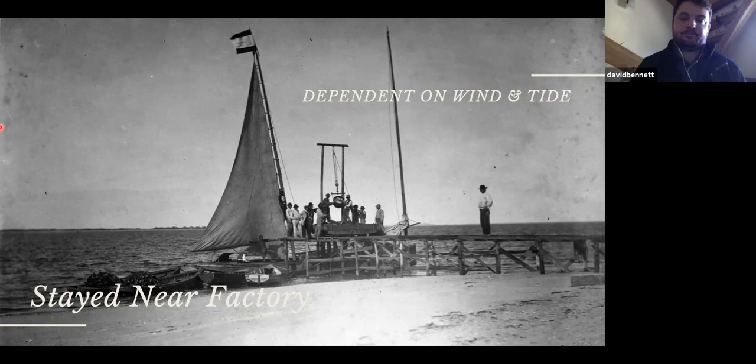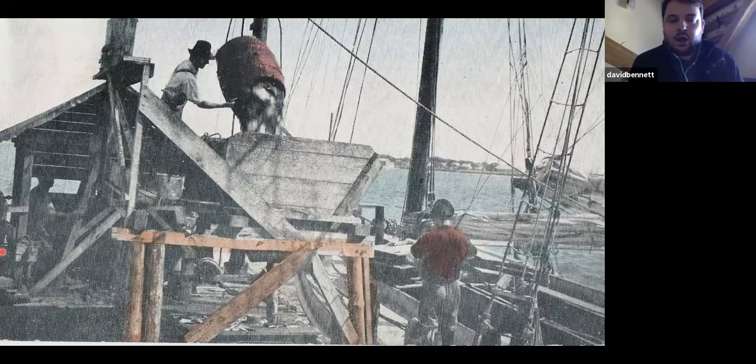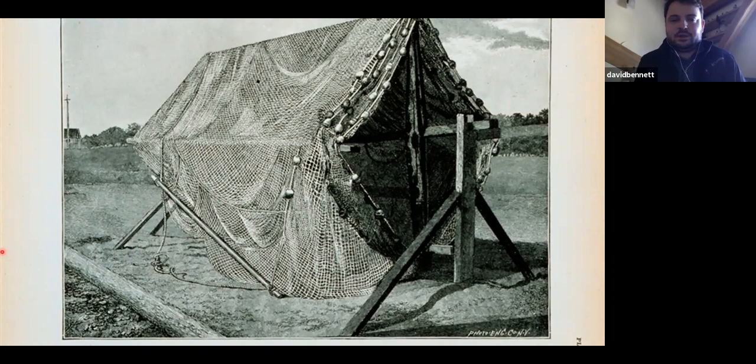And here's another image of a large Sharpie, just full of menhaden. As you can see, this boat is registered out of Beaufort, North Carolina. And then just men unloading menhaden from a Sharpie. And then the nets that are used in the industry.